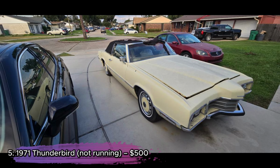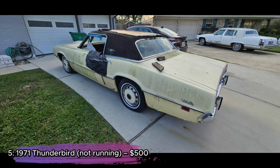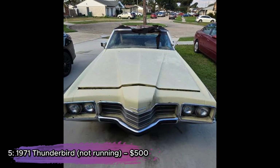Car number 5, 1971 Thunderbird, not running, $500. Here's a real project. This 1971 Thunderbird in Bisonet Plaza is being offered for just $500. It doesn't run and has no title, but it could be a great parts car or restoration project if you're looking for a cheap Thunderbird. You'll need to tow it away though, so be ready for that challenge.